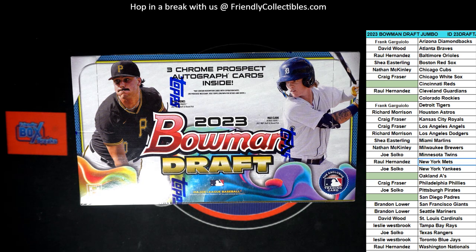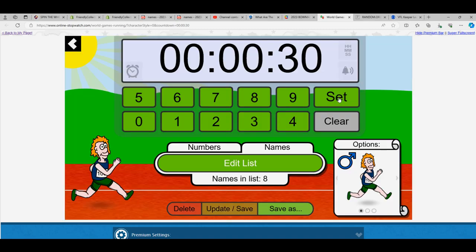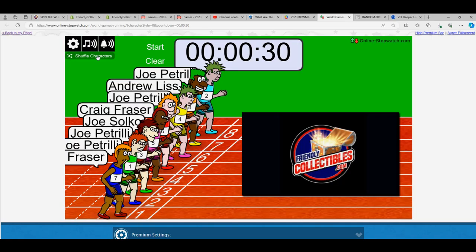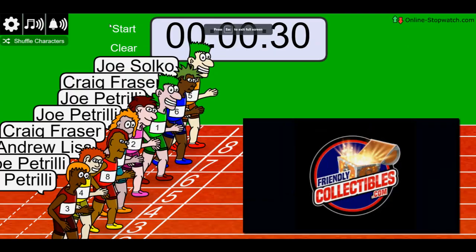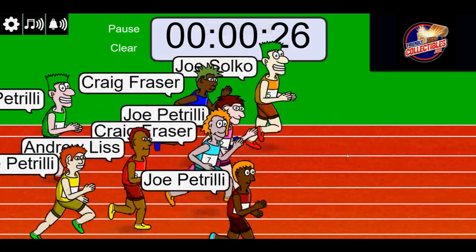Let's see, first of all, who wins this race. We got two winners in this race. We're going to shuffle these up seven times. Lucky number seven, on your mark, get set, go. There are two winners, so each winner will get two teams.